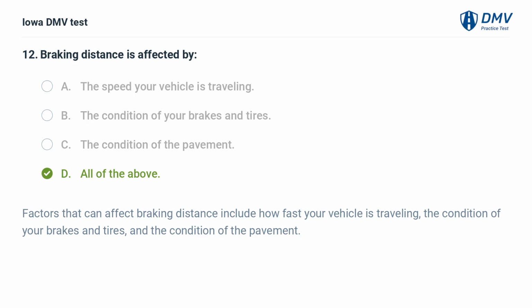Factors that can affect braking distance include how fast your vehicle is traveling, the condition of your brakes and tires, and the condition of the pavement.